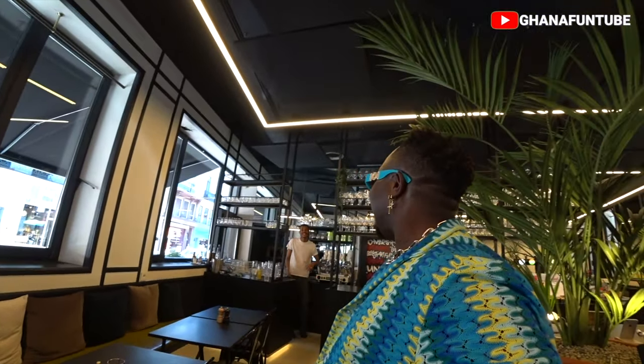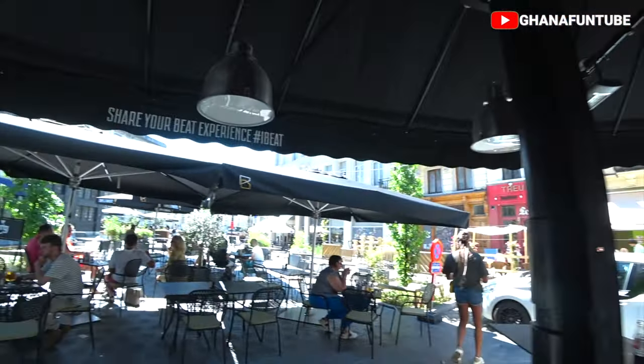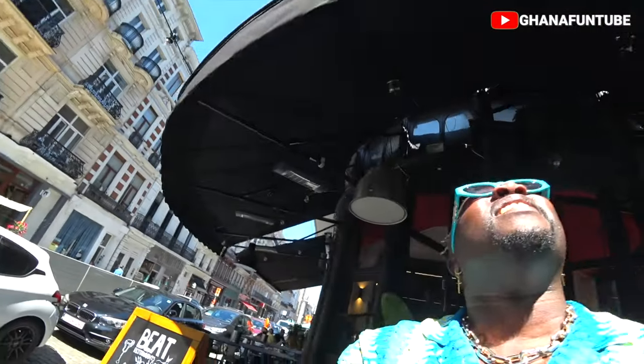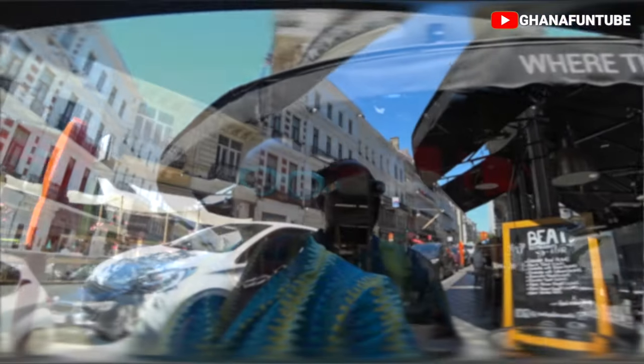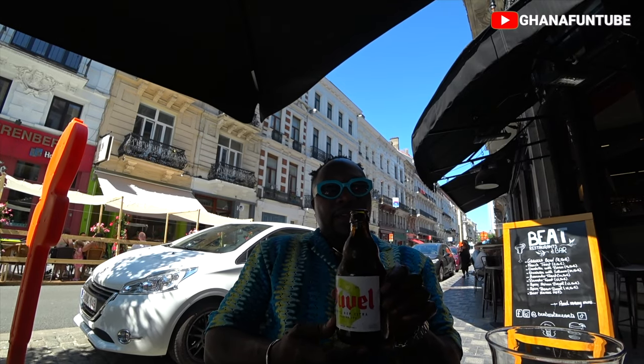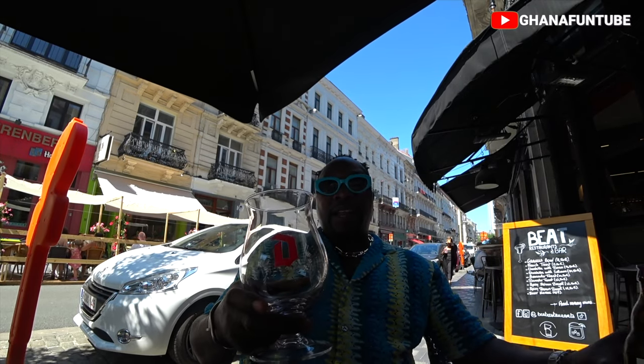Alright, so guys, when you're in Belgium, make sure you stop at Beats where Belgium meets. So guys, come here, have a drink. This is how the Belgian beer looks like, and they always give you a glass to match.